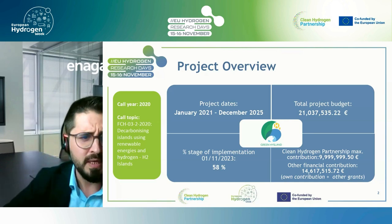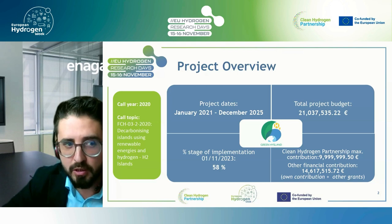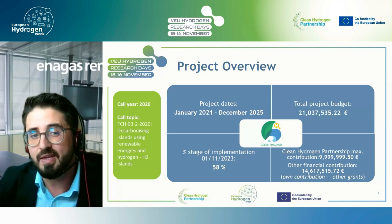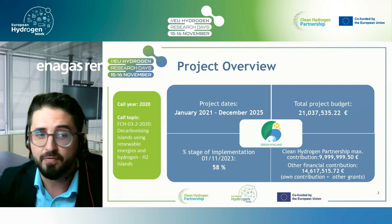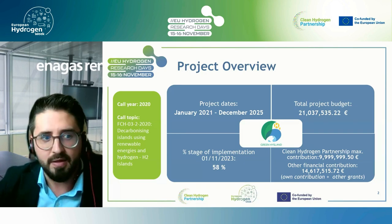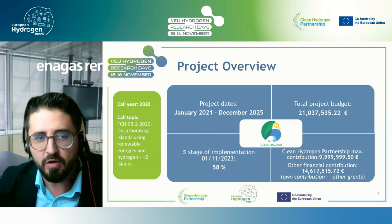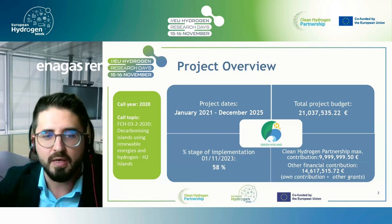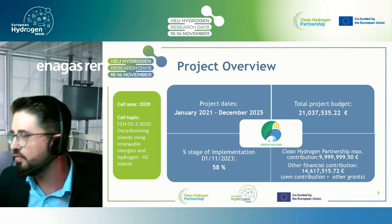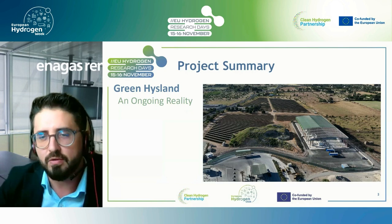In this first slide, you will see some general data about the GreenHysland project, a project that was funded in 2020 with 10 million euro, started in January 2021, and ends at the end of December 2025, with a total eligible cost of the project of more than 21 million euro. In the following slides, I will walk through the project, starting with a brief summary, followed by an explanation of the status and progress made in the main assets, and ending with some risks encountered, lessons learned, and key impacts of the project.